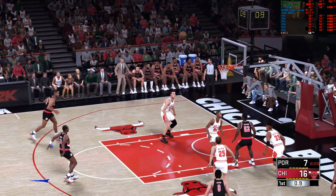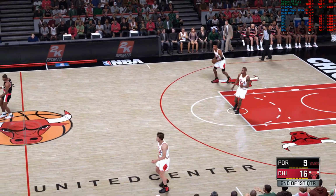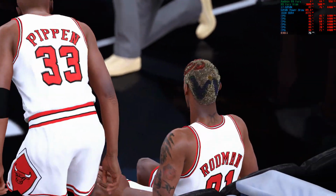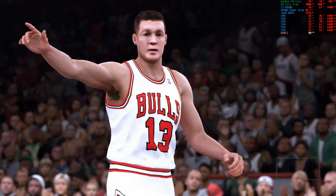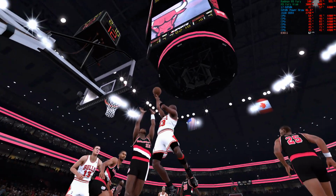Drexler outside. It's good from the top of the key. He has seven. And so it's Chicago, bringing the quarter to a close with a 7-point lead. Their lead is where it is because they've gotten good shots. A lot of good shots. Right back after this break.